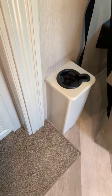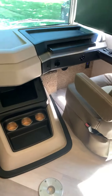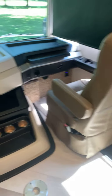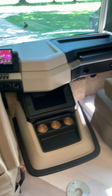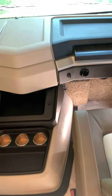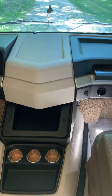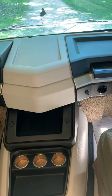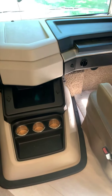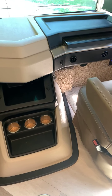You have cup holders everywhere. These two front seats actually turn all the way around and will face towards the back of the RV. The passenger seat turns into a recliner. It goes into a recliner, and so you can turn around and recline and watch TV or visit with everybody. The driver's seat turns around, but it does not recline.